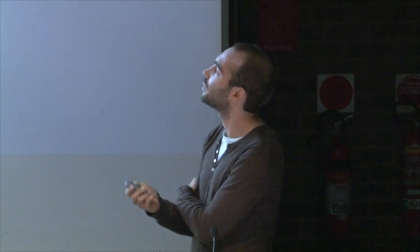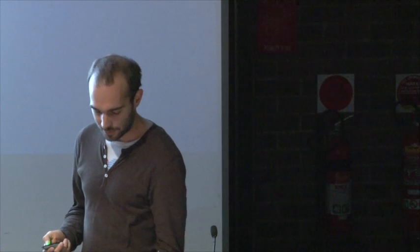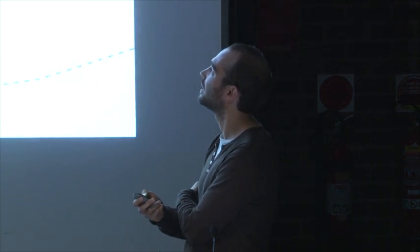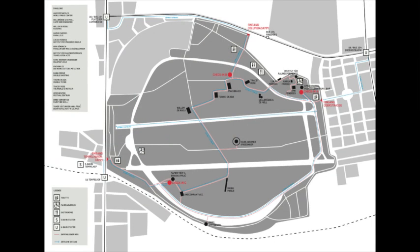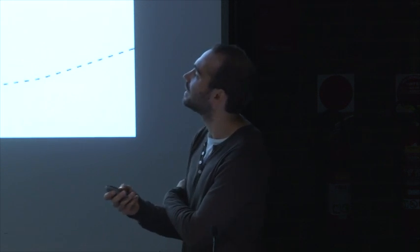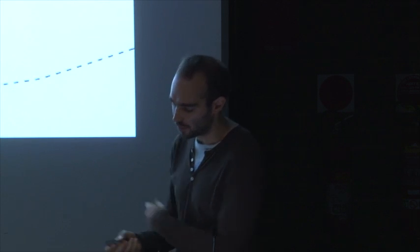And the next project, which took place last year, was the Great World Fair, die große Weltausstellung. It is a project we, Raumlabor, did together with the HAU Theater, an independent theater in Berlin. The idea was to have a critical comment on this idea of a world fair. So the point was not to organize some branding of nations, but to introduce political or subjective artistic statements on Tempelhof Field, but also on world politics.